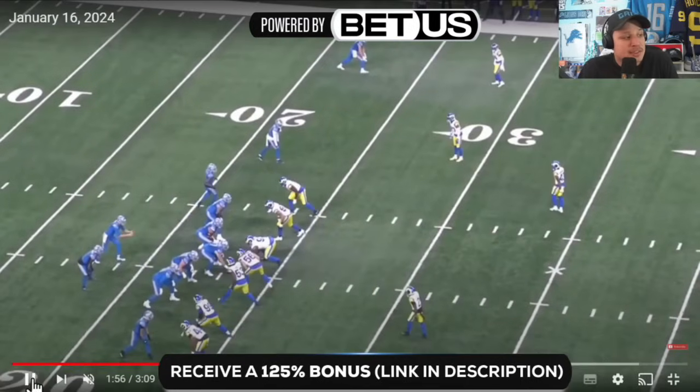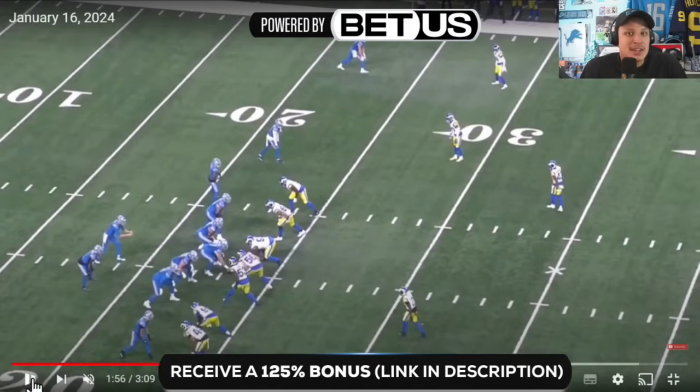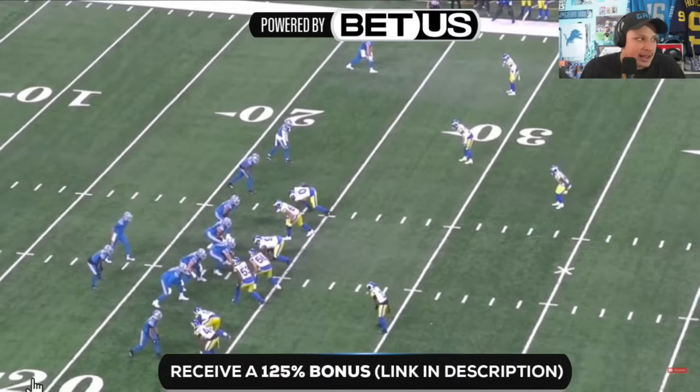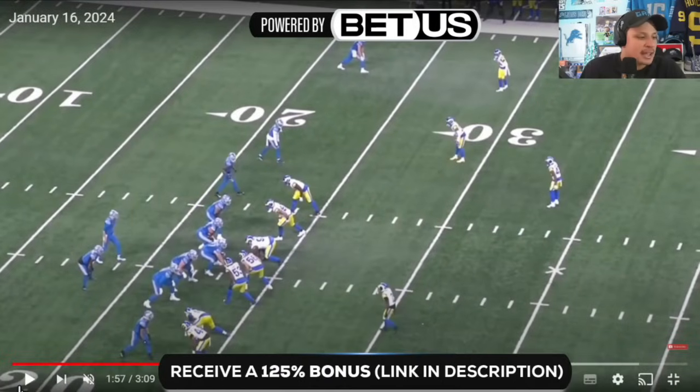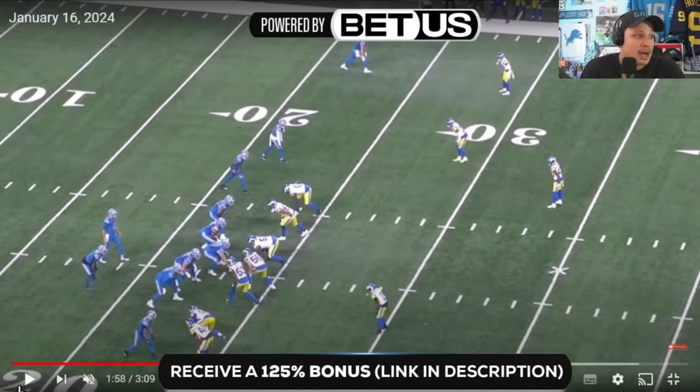And I give credit to the Rams in this sense. You can see that they hid their coverage as best as they could. They held it to the last second, right before Goff snapped it. Safety moves. They tried to hold their coverage. But, again, they're playing man in these third down spots. And the Lions just simplified it. St. Brown, just go win. We're going to put our best on their best, and we're going to say our guy's going to win that matchup more often than not.